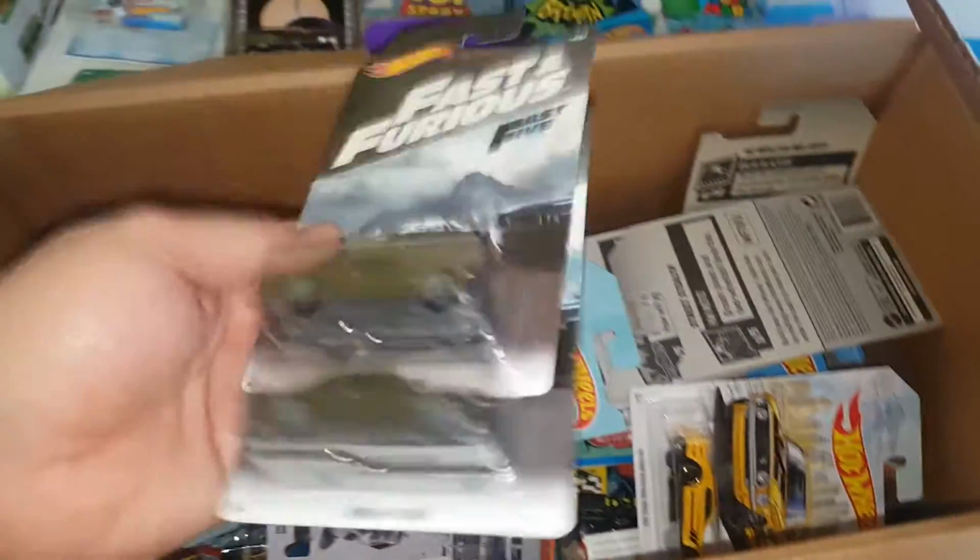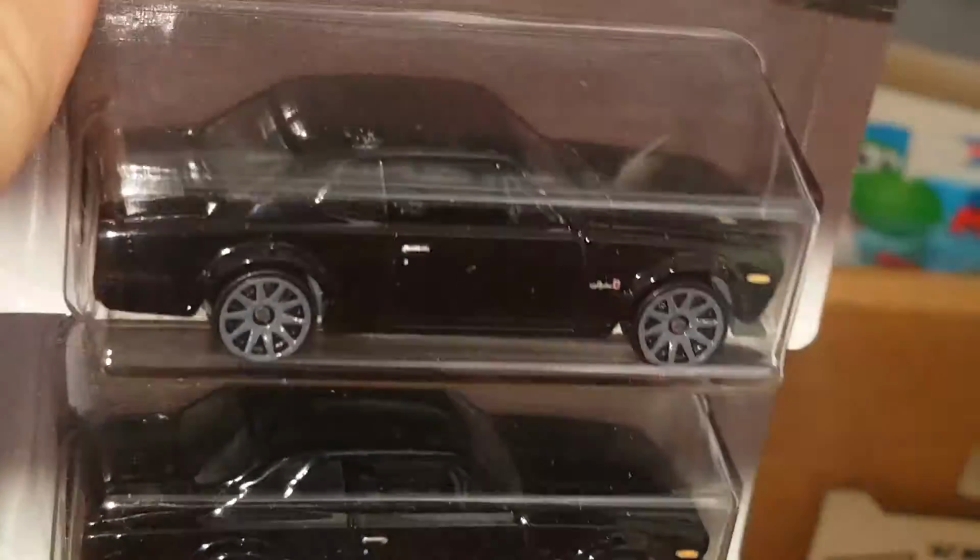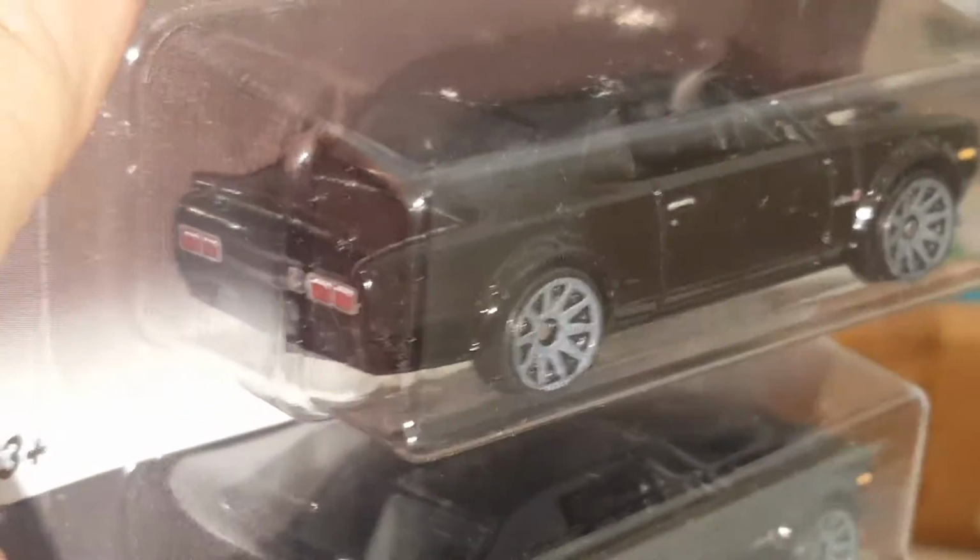And so we got these Fast and the Furious ones. I was missing these, the Nissan Skyline. So apparently I think the hood opens. I mean the hood or the trunk opens. Pretty cool Skyline from Fast and the Furious Fast 5. Put those there.